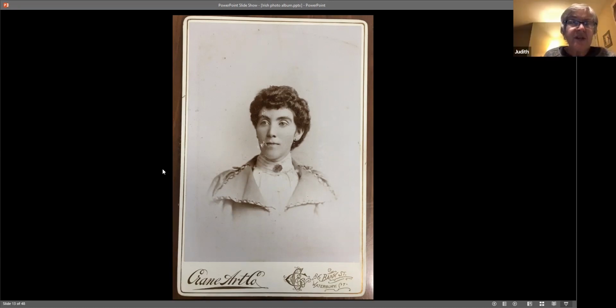Were some used as postcards? I know some were mailed. So these specifically, I have not seen this type of photograph. I have not seen, but you could, just as you can today, have a photograph made as a postcard to be sent in the mail.